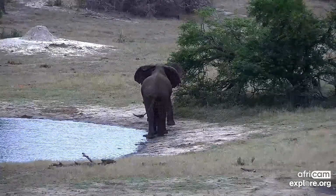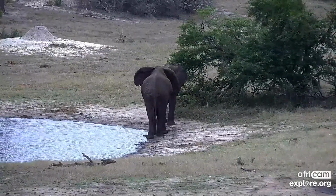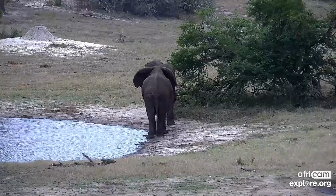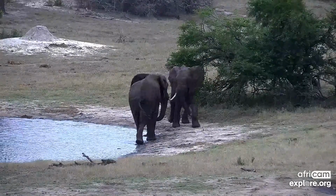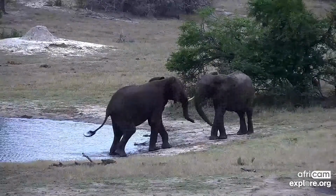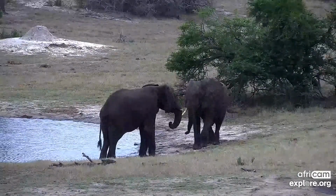And we've gone back to Tembe now. Looks like we've got two youngish elephant bulls having a little play fight by the waterhole. Looks like our scarred trunk fellow is having a little tussle with another young bull.